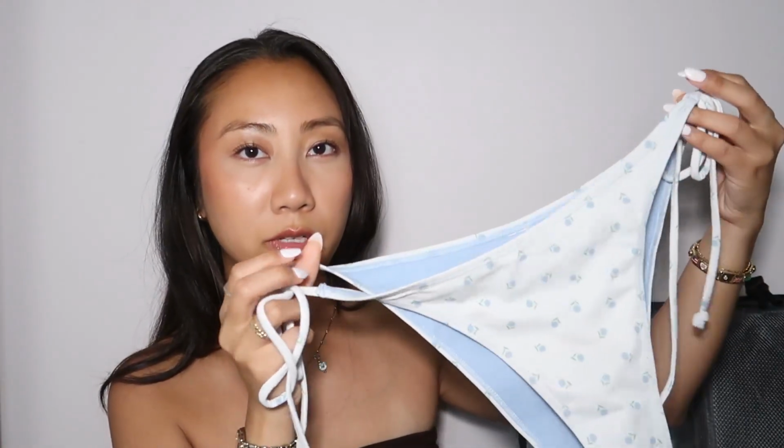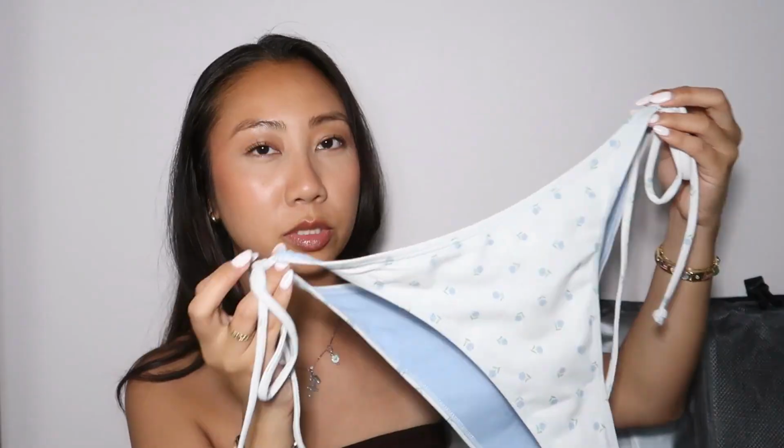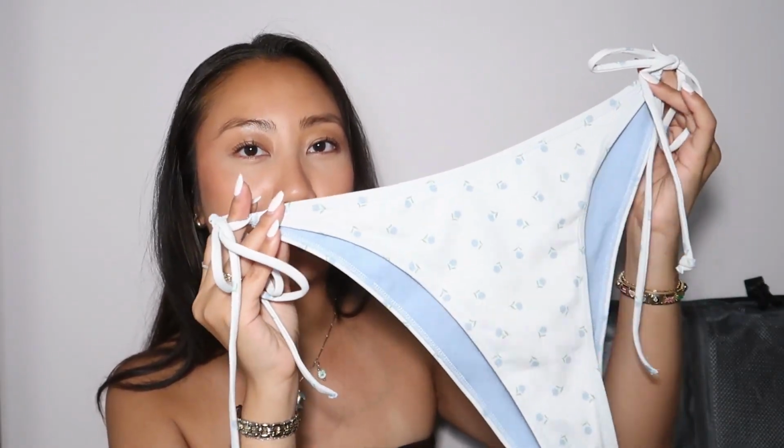You guys already know how I feel about these bikini bottoms, but they didn't have a version that was an underwear type, so this would have to do. Also appreciate that the bottoms have medium to full coverage. The sun's out, but I'm not trying to have my buns out.